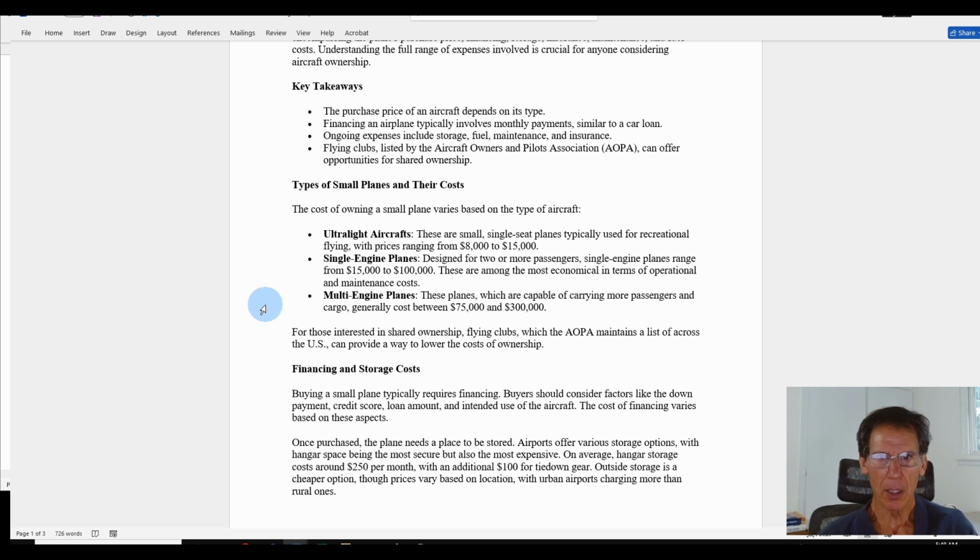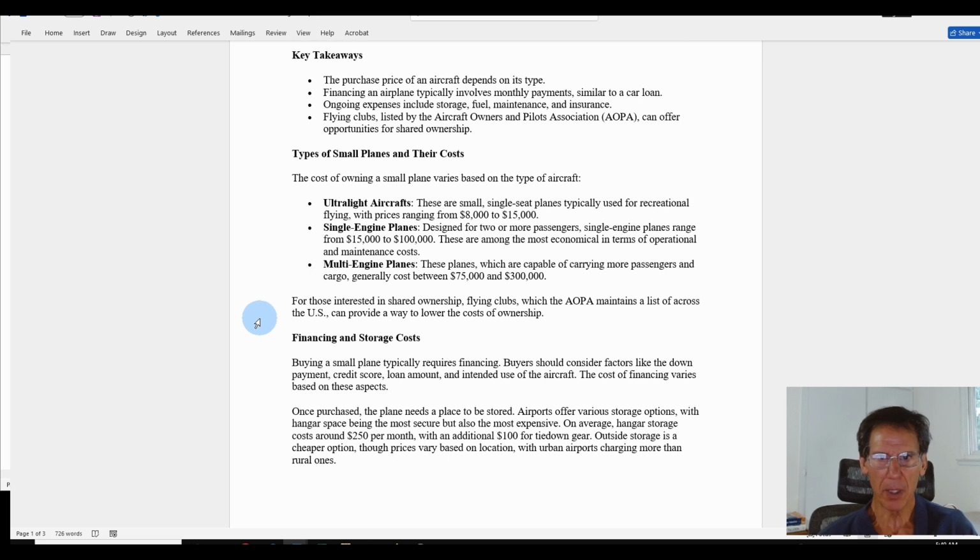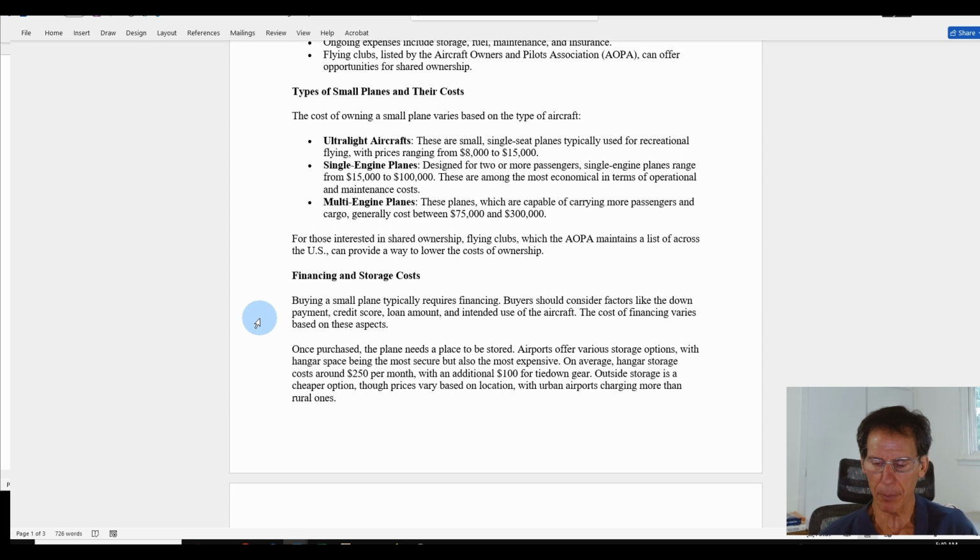Multi-engine planes. These planes, which are capable of flying more passengers and cargo, generally cost between $75,000 and $300,000. These numbers are not verified, so I'm going to ask you experts if these numbers are even close, and if they are or not, comment. For those interested in shared ownership, flying clubs, the AOPA maintains a list across the U.S. and can provide a way to lower the cost of ownership.